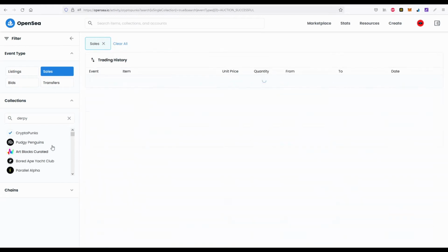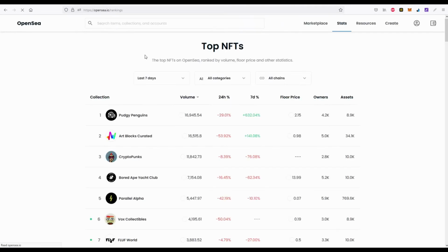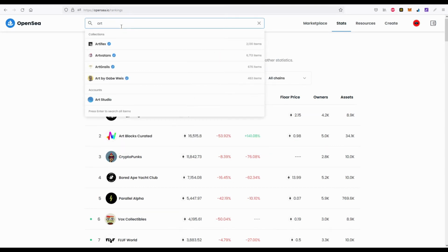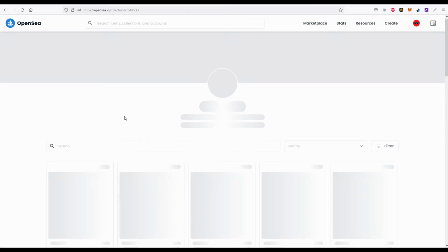Art Blocks is another one. Now, something I've learned recently, and it still throws me off, and sometimes I'm worried about this. If you've bought the different Art Blocks, I don't know if it's fake or not, but when you type Art Blocks, there's a couple different ones. Art Blocks Factory, Art Blocks Playground, Art Blocks Curated, okay? Each one is different. I think they're all the same. But you see here, this is the one with all the squiggles.